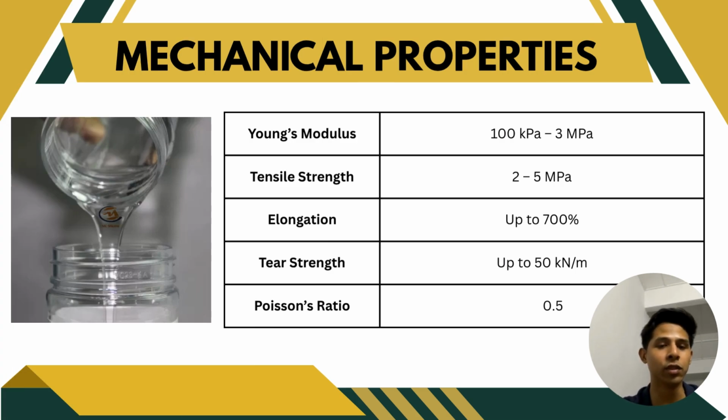Today I would like to share with all of you the mechanical properties of PDMS. PDMS is known for its high flexibility, stretchability and softness. One of the main advantages is that its mechanical behavior can be easily tuned by adjusting the mixing ratio of the base polymer and the curing agent. A higher crosslink density gives a stiffer material, while a lower one results in a softer, more elastic PDMS.